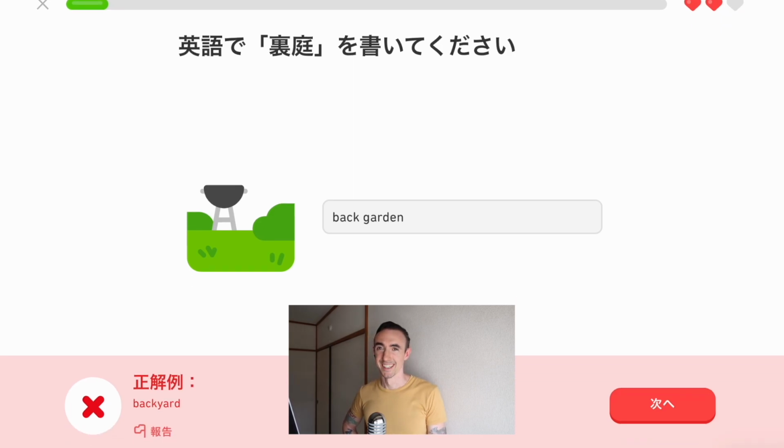Okay, so this is a problem. Back garden is correct, but this is the British word. This is obviously set up to American English. So it's saying that I should have typed backyard, because that's what Americans would call this, but in the UK we say back garden. So this is what I was talking about earlier, with a bit of lack of flexibility, because back garden is correct, it's just British English.